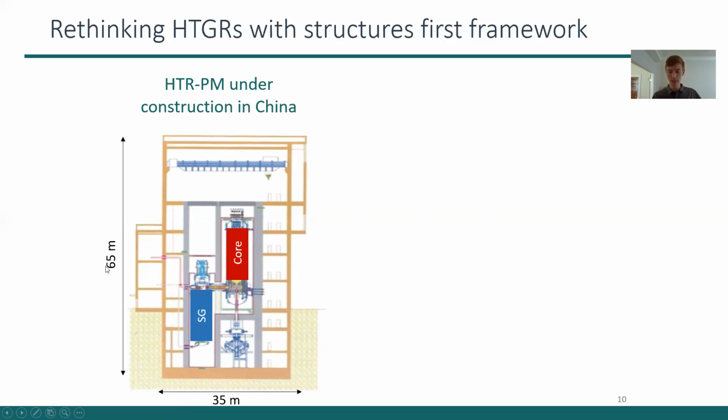But if we look at this building, we can see a lot of spaces that seem suboptimal. There's a lot of building volume here that seems unnecessary. So this overhead crane, which is maybe a 1/4 of your total building volume, is really a low utilization crane. Because of the way that they have offset the core and steam generator in the reactor building, you have a lot of wasted space above the steam generator. And because of this really tall building, you have a lot of space dedicated just to mechanical lifts and stairs to move people and equipment up and down the building.